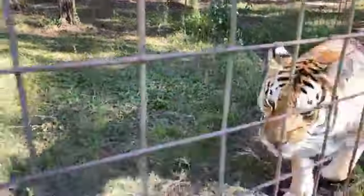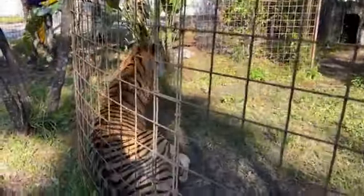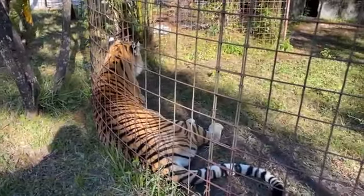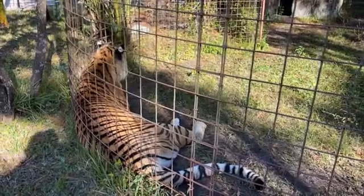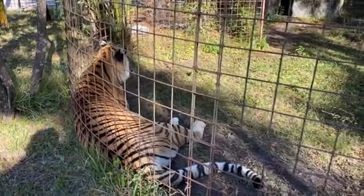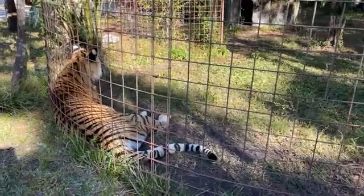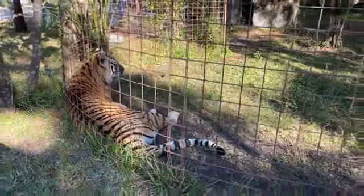Yes. Enrichment is such a major part of what sets us apart as a sanctuary. We work tirelessly to make sure these cats don't get bored to the point where they're self-harming or having major issues like you might see with all the excessive pacing and over-grooming and things of that nature. So, all right, honey, that door's open.